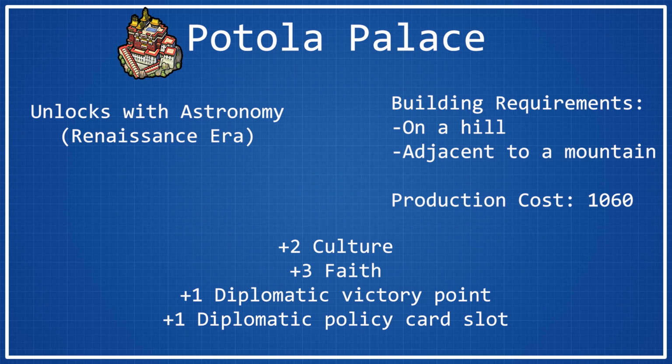So if you are going for diplomatic victory, you might as well try to build a Potola Palace, because it takes you a little while to accrue some diplomatic victory points, so getting one actually can be a moderately significant boost and can shorten the time that you have to be in the game to try to grind it out.